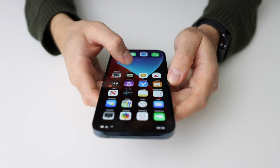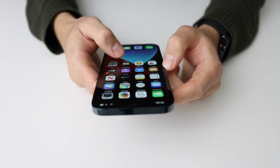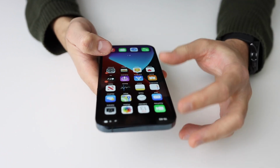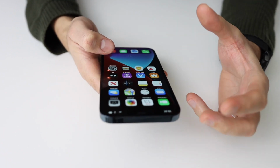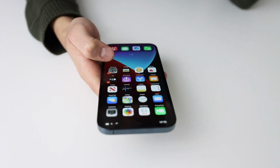Okay, so I've just finished setting up the iPhone. First impressions using it: the screen's really big. The apps themselves feel much bigger, much clearer. The Retina display is really bright, really nice.